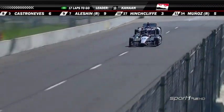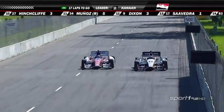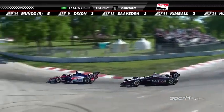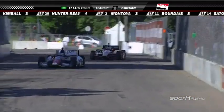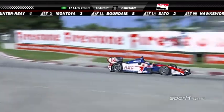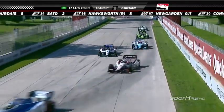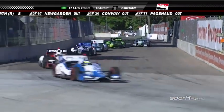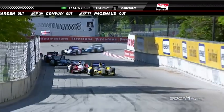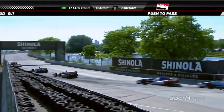That's Takuma Sato, who is not on the lead lap, 4 laps down after a gearbox problem earlier in the race. This is not for position, but Sato on the hotter tires charges on through. Pushes that ABC machine right down the inside of Will Power. Now Will has to just let those tires come up to pressure and to temperature and go back and get past Sato. Look at this traffic jam we got going on. Aleshin there, number 7, red, white, and blue. Again, James Hinchcliffe in blue and white. And the green and white car right behind them is Carlos Munoz. And that's for 9th, 10th, and 11th.